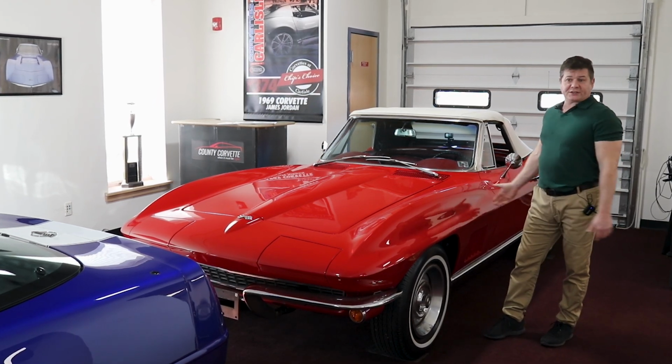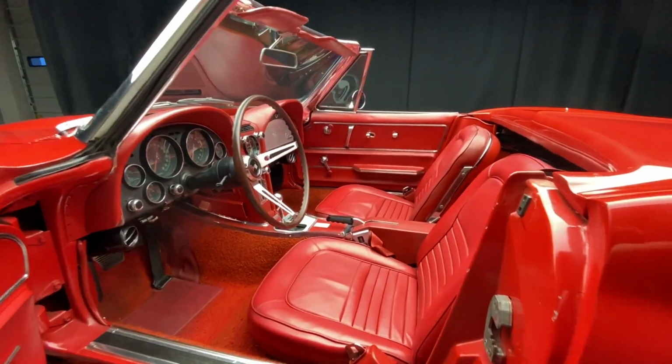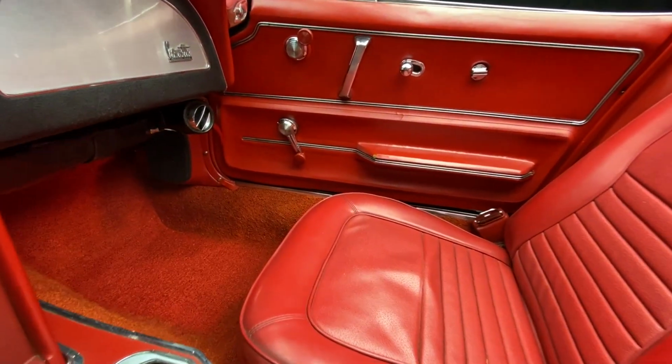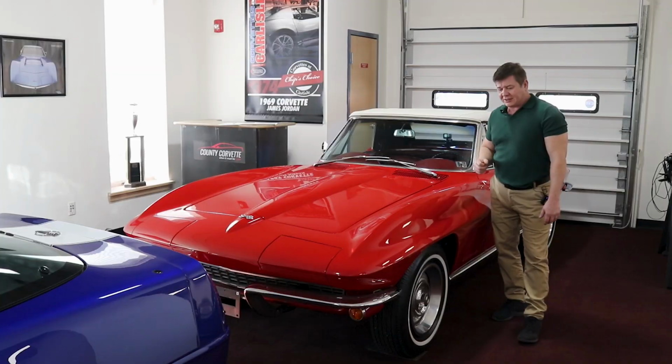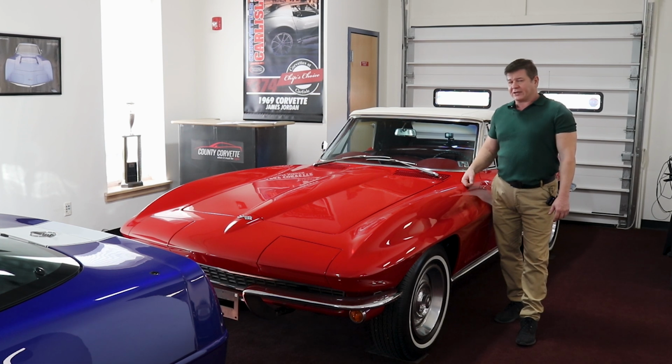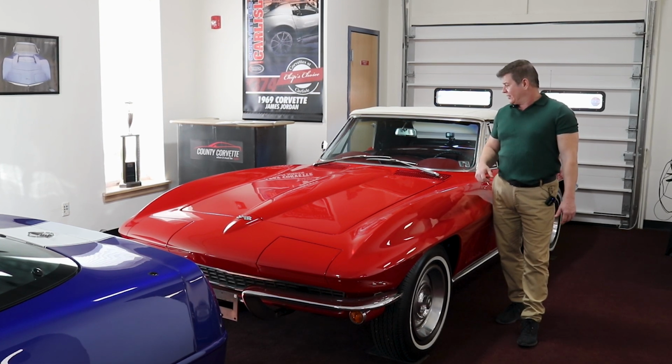The interior in the car is mostly original. The driver's door panel was replaced, but I believe the rest of it's original. Definitely original seat covers and dash pads. And it's just a sweetheart of a car. It's a real red car, original trim tag, not a recreation trim tag.